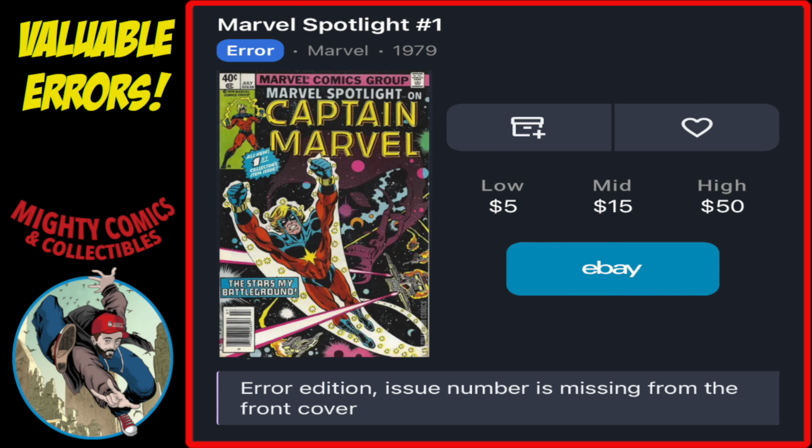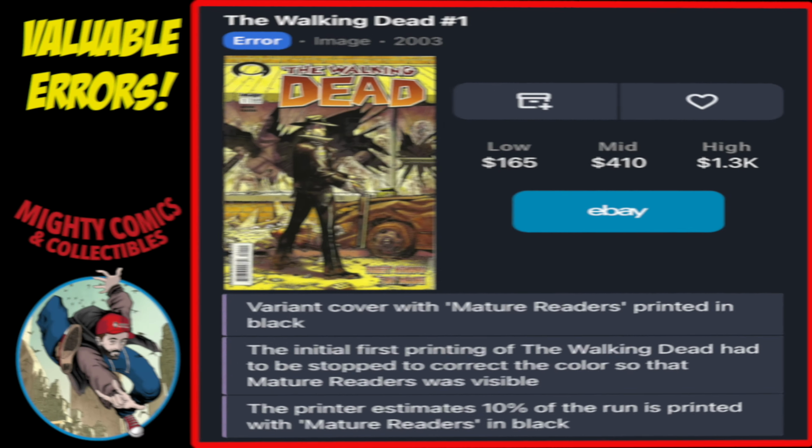Again, another book I would normally not be looking for, but now that I know it's an error, I'm going to be searching the back issue bins looking for Captain Marvel.